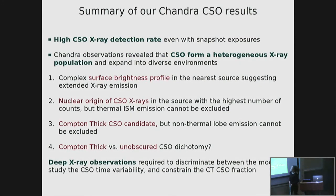Okay, so I wanted now to summarize our findings. First of all, it has to be noted that we have a really high CSO detection rate, even with the snapshot observations. Most of our observations were only 5 kiloseconds. And our Chandra program revealed that CSOs form a heterogeneous population, and they are expanding into a diverse environment.